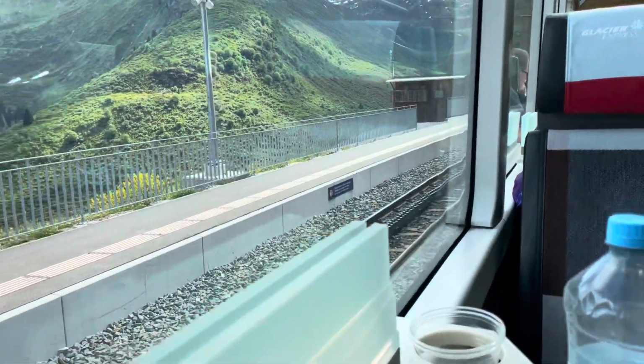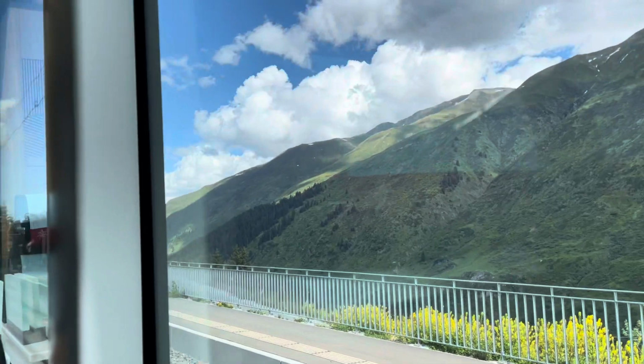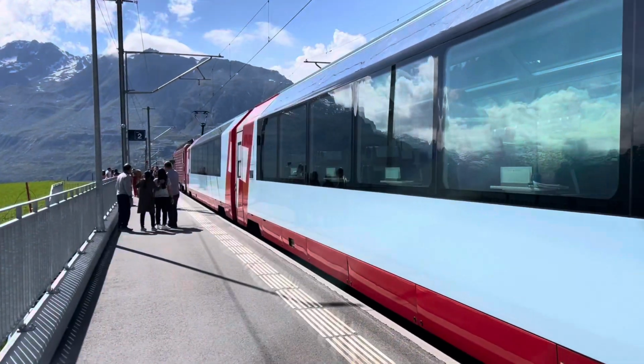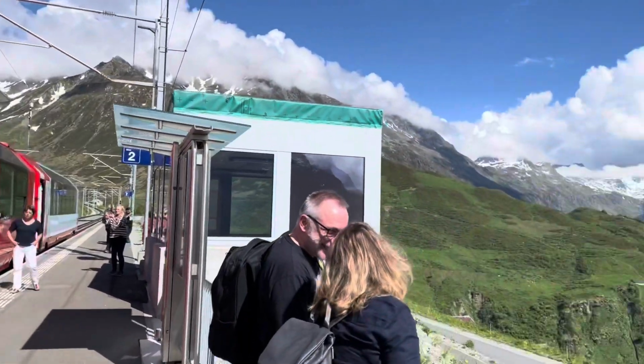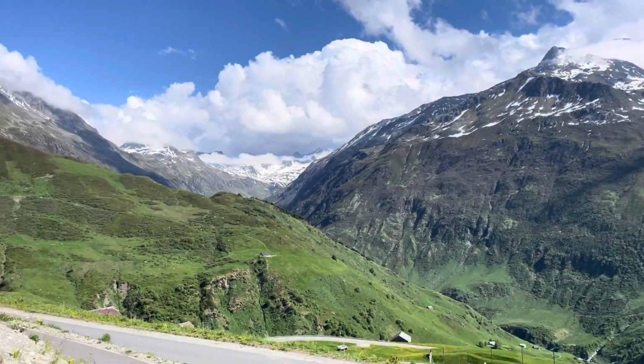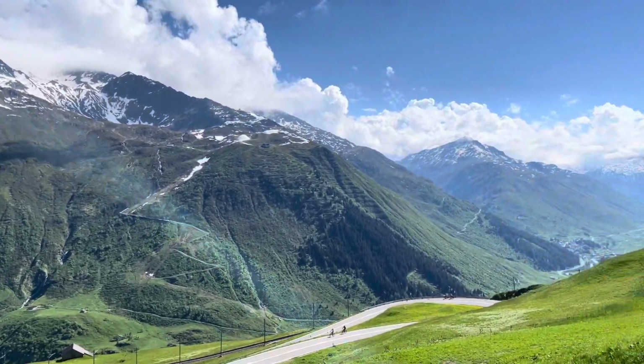This is a peculiar train station. There's a tiny building back there. There it is. They let us get off the train, just to take a quick picture. But, man, this is a nice spot to look.